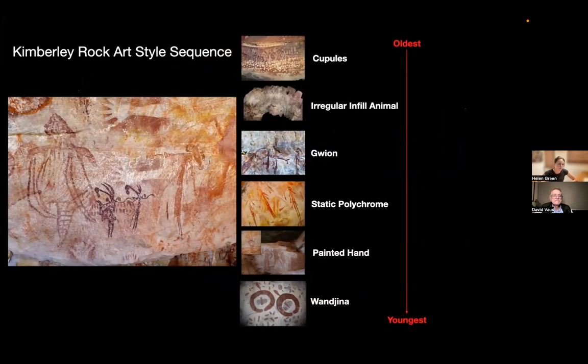And often we see panels like this one on the left-hand side here, where these multiple styles have been painted on top of each other over time. And by looking at those detailed panels very, very carefully, a relative sequence has been proposed, and we can hypothesize which appear to be the oldest styles and which appear to be the youngest styles. And so using this sequence, the Wandjina paintings, which you may have heard of, are the youngest in the sequence, and they relate to culture today.